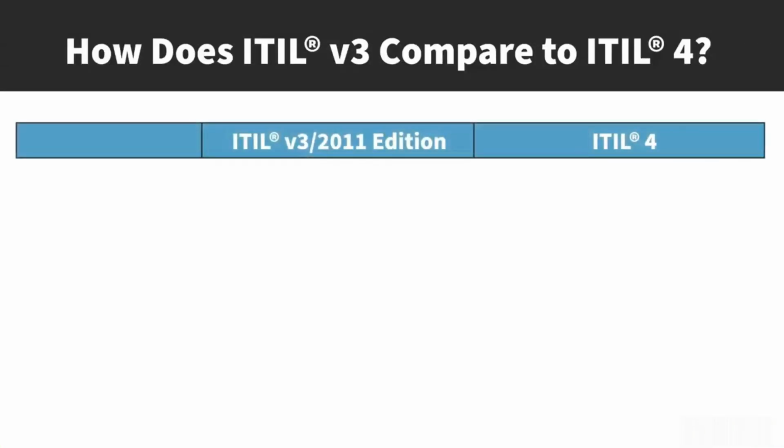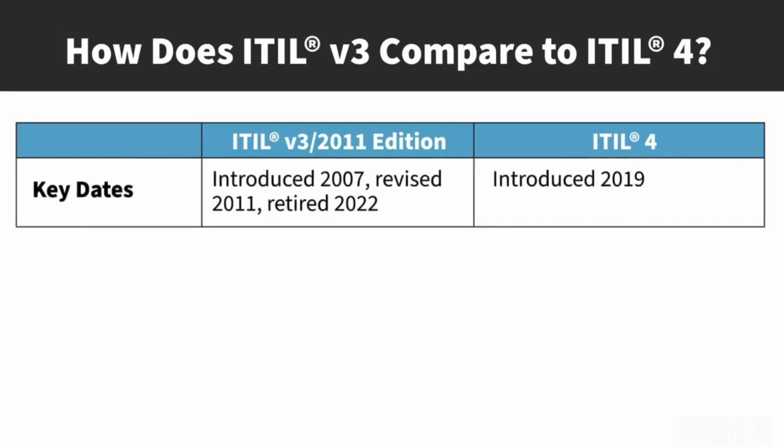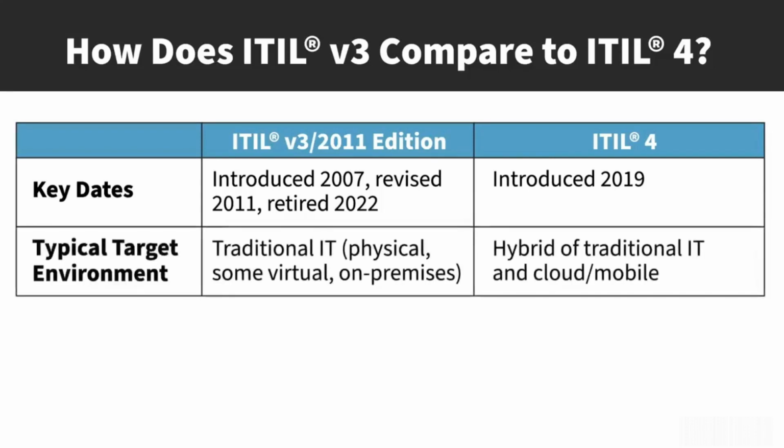Here are the key differences between ITIL version 3 and ITIL version 4 in a nutshell. ITIL version 3 was introduced in 2007, updated for clarity in 2011, and retired as a training and certification path in 2022. In 2007, most IT was physical and on-premise; virtualization took off and the cloud started. The practices cited as examples in ITIL version 3 are suited to what we now refer to as traditional IT. Remember, best practices are what people do now that works. So ITIL 4 is circa 2019.